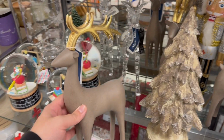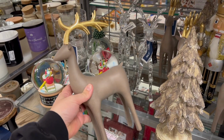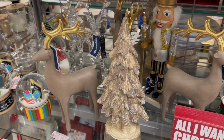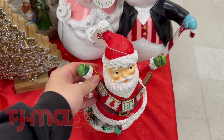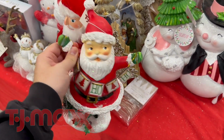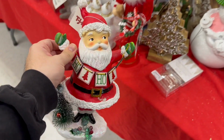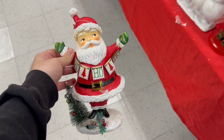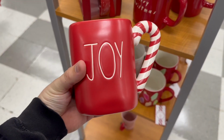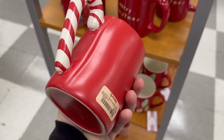But going back to the decor, let me know if you guys have already started decorating or you're still waiting for Thanksgiving. I know that a few may not be ready for the Christmas season, but I actually am. I have already put up my tree, but only the tree. It's not decorated. I'm currently decluttering and cleaning my house, getting it ready for the Christmas season. So make sure to stay tuned for that video because I will be doing a Christmas tree decorate with me. But I feel like I'm being very picky this year.